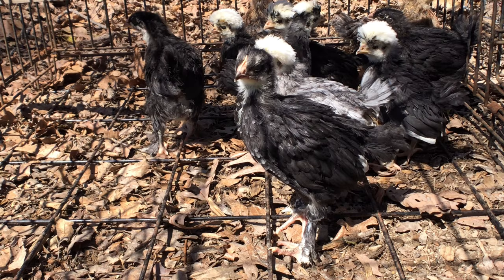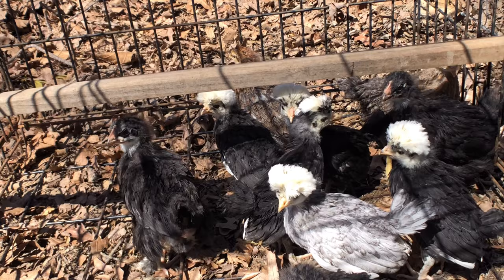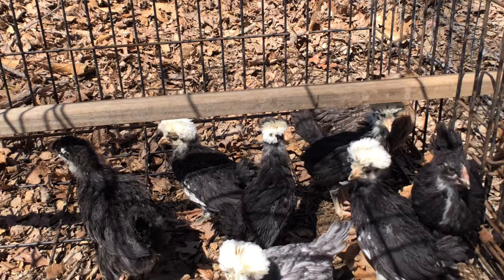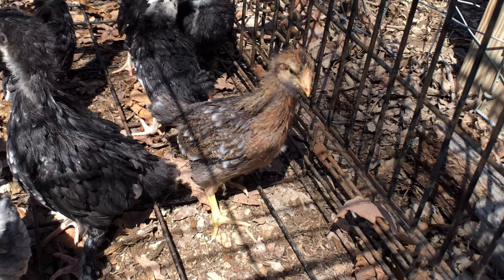Polishes are all pretty much the same. We got this one awesome looking gray Polish right there, and then the rest of them seem to be white crested blacks just like Q-Tip, and then we got our two lonely olive eggers in the back there, the only brown ones. There's one right there, but you can see these guys have grown well. Y'all, look at that. That's love right there.